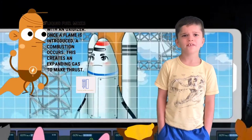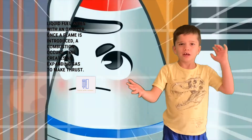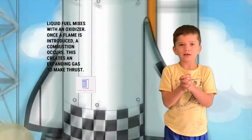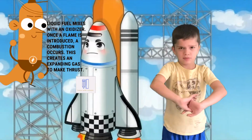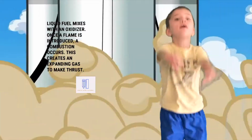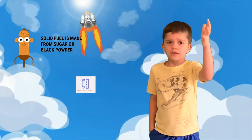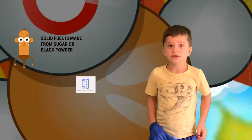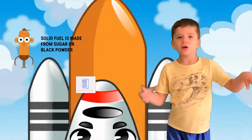Fuel is mixed with an oxidizer. There's a liquid fuel and oxidizer. They mix together, there's a little flame and it explodes. It makes expanding gas to make thrust. Solid fuel is kind of like fireworks. Some use black powder, others use sugar.